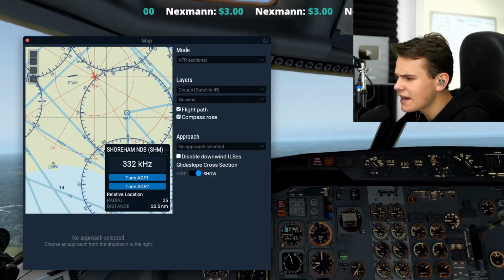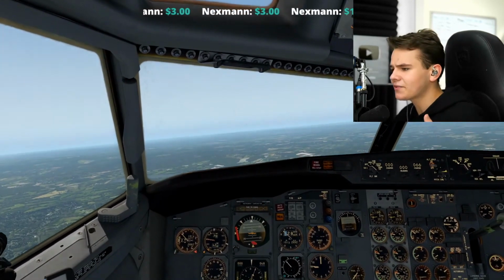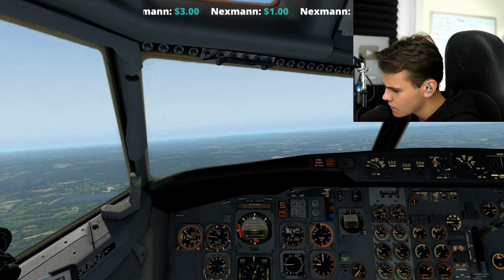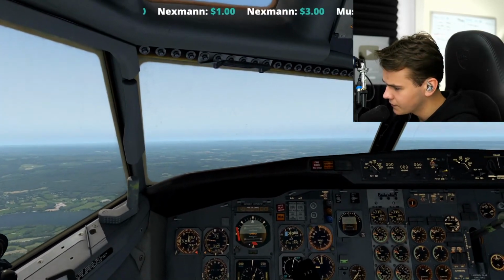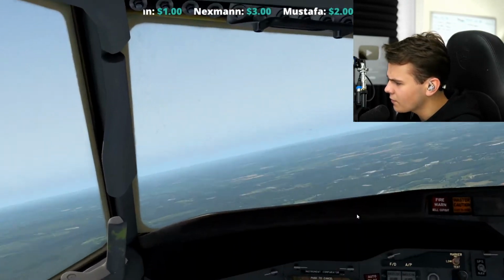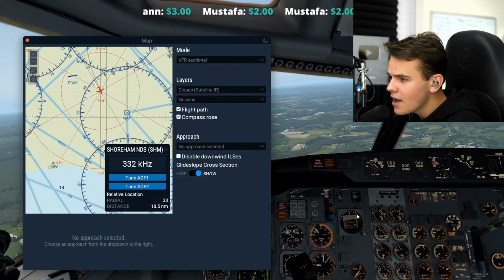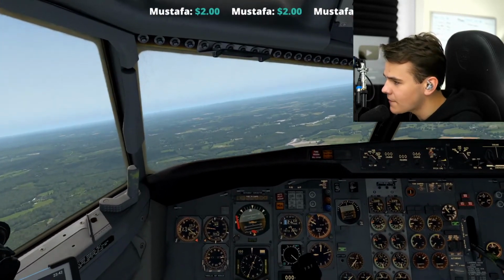But this plane flies quite nicely, doesn't it? I'm pretty satisfied with how it flies. That's what I'm trying to say. This is fine. Good. Oh, and actually, we've got a runway here, guys. Alright, time for another challenge. This does not show on the map, so I would suggest this is actually an abandoned runway.